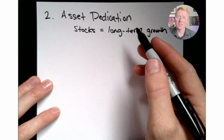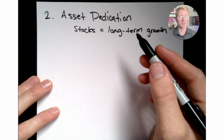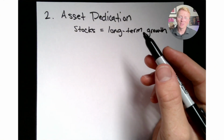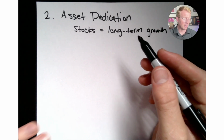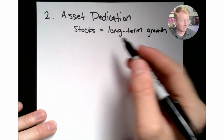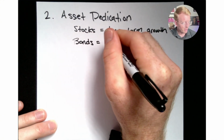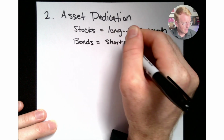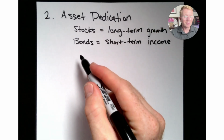Like if you needed this money this year, the stock market is not where you want your money invested because there's no guarantee that the stock market is higher when you actually need to sell it and buy your groceries, right? But we know over long periods of time, the stock market tends to go up, right? So then if we think of bonds, okay, bonds are really good for short-term income. Bonds are not good for long-term growth.